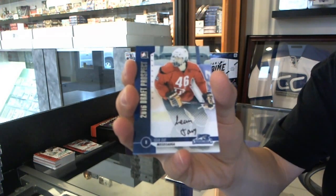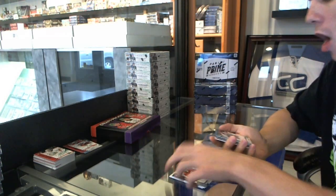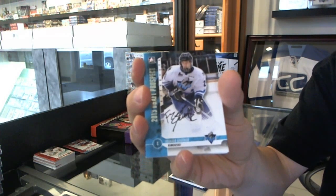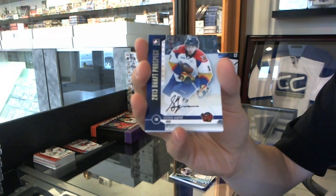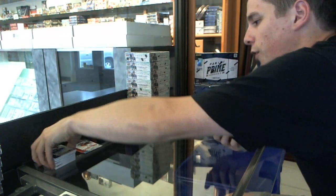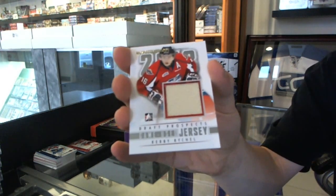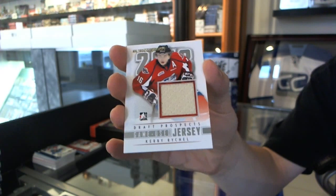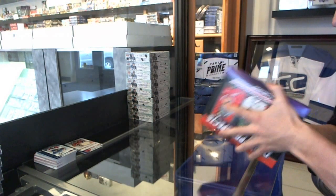Autograph of Sean Day. Autograph of Frederick Gauthier. And an autograph of Stephen Harper. Great honorable. And we've got a game used jersey silver Fan Expo 1/1, Kirby Reichel. And fifth and final box.